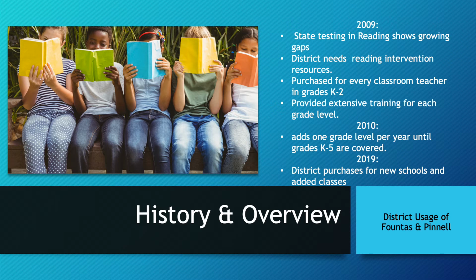Currently, the district is still purchasing for new schools and new added classrooms to current campuses. They still purchase the Fountain Pinnell systems for those classrooms. If campuses want additional resources or they need replacement parts for those systems, they can purchase those through their local funding.